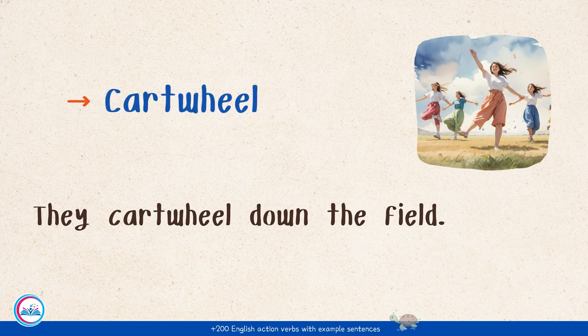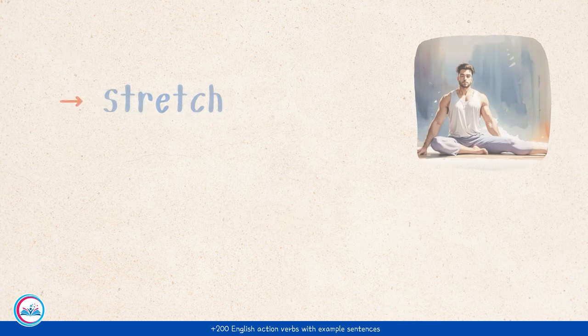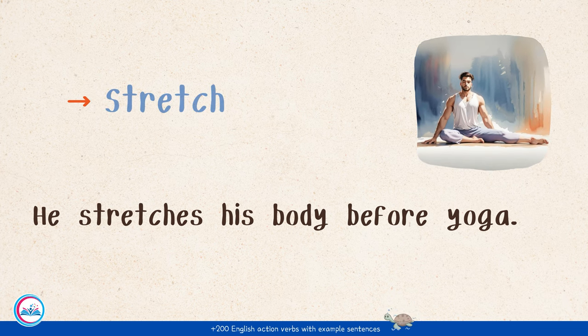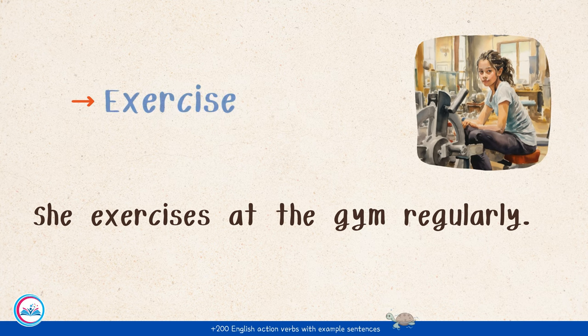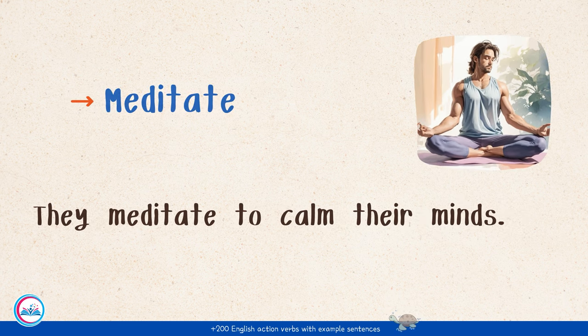Cartwheel. They cartwheel down the field. Stretch. He stretches his body before yoga. Exercise. She exercises at the gym regularly. Meditate. They meditate to calm their minds.